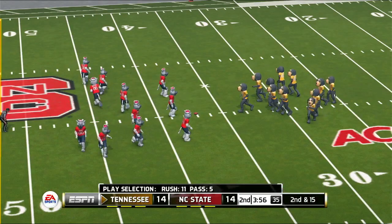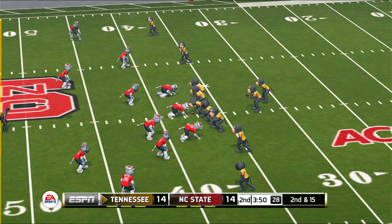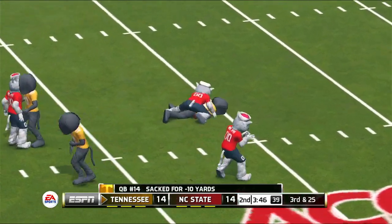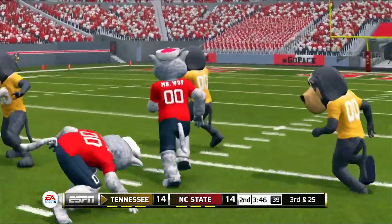From their own 37-yard line, second down. Sacked. Man, these guys can be aggressive. When you stand back there and take hits like that, you're definitely going to feel it the next day.